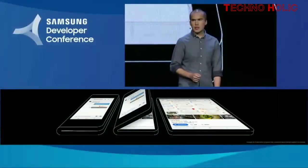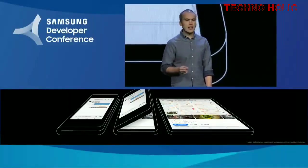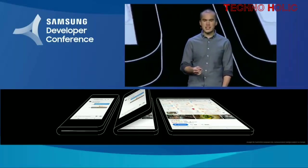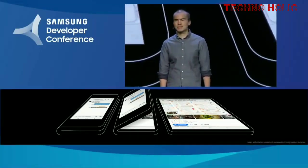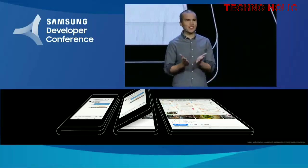We will be building into the platform the APIs to ensure a seamless foldable experience, supporting new capabilities like app continuity and multi-active window, which will allow your application to handle multitasking in new ways, as well as dealing with resolution changes as a user folds their device. We're really excited to see how developers like you can help us unfold this future.